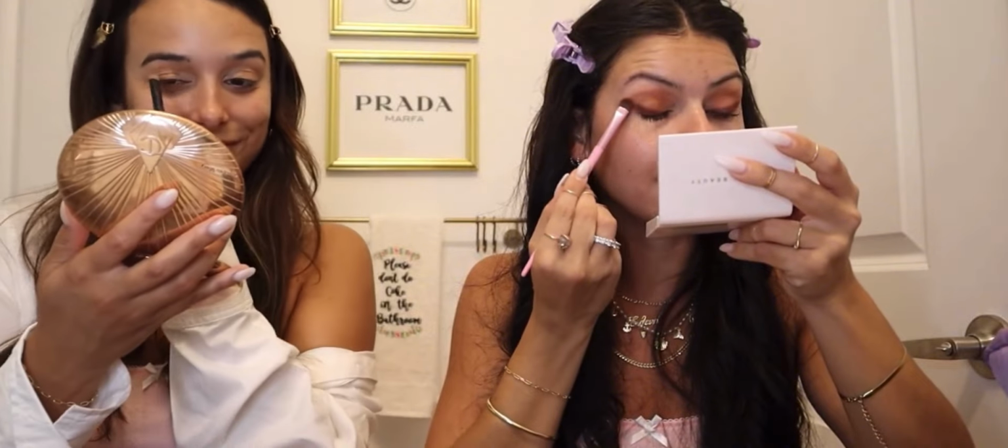My eyeshadow has to be the least bit precise. I'll literally have fallout down to here. And one time when I was dressing up as a scary clown, my friend was like, oh, that looks really good. And I was like, what do you mean? I have to get rid of all of this. She's like, for the clown. And I was like, that would be a good idea. I don't know why I didn't do that. I should have done my foundation, then my eyeshadow, and left the fallout.